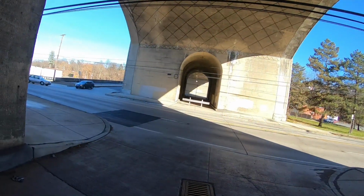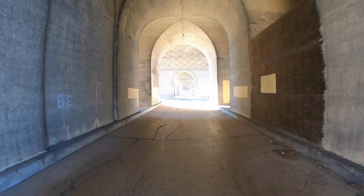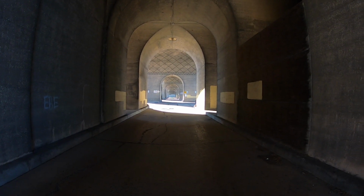This is an awesome angle here. These repetitious columns here and arches on the opposite side of the street. It's all blocked off. You can't see through them. But here on the south side of Cameron Street, you can see all these repetitious arches. Should make for a nice shot.